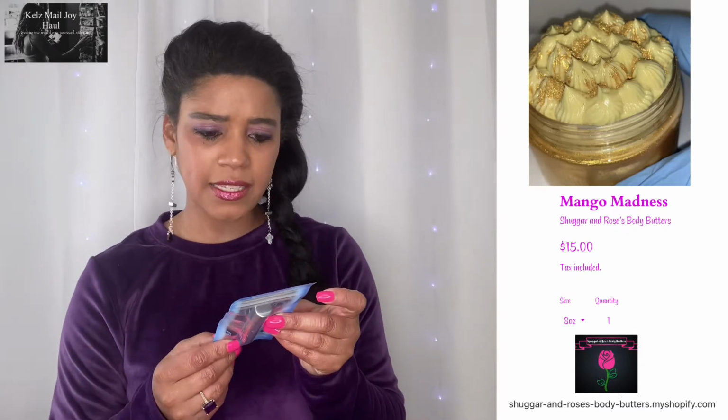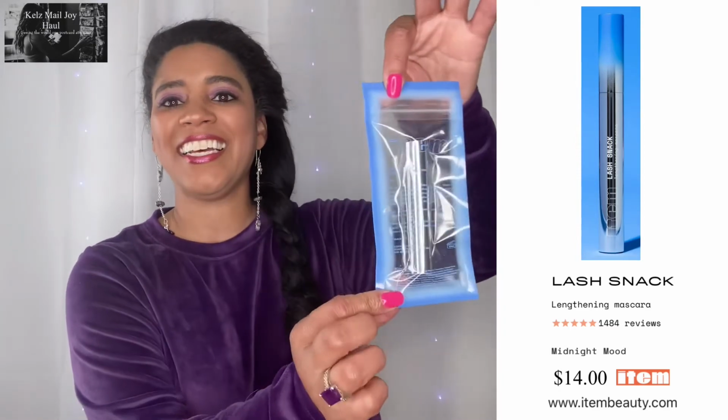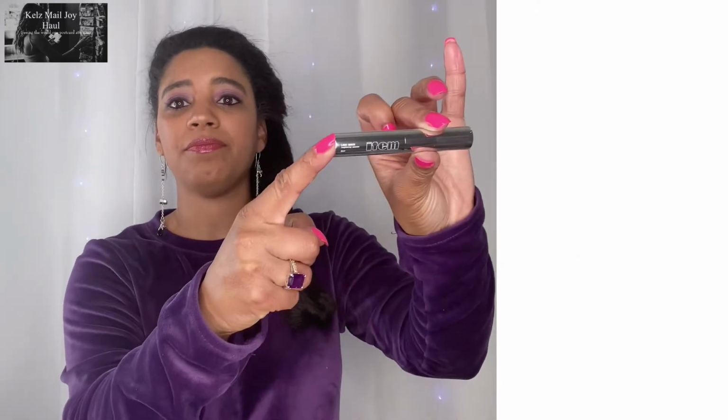So this is called Item. That's awesome. This is a Lash Snack Lengthening Mascara. You guys know I love a good mascara. I like their packaging. Their packaging's pretty awesome. So I just plop this open, I'm guessing. Get my muscles going. Okay, yeah, it's literally called Item.